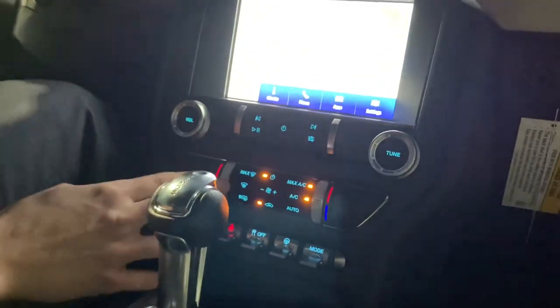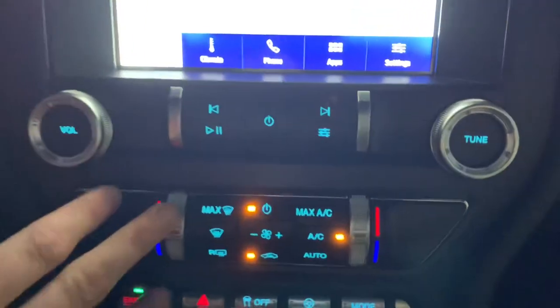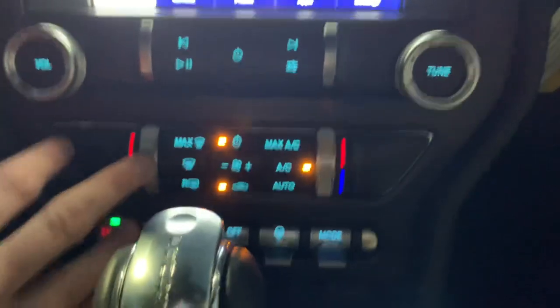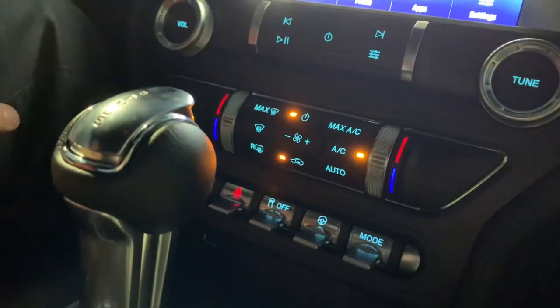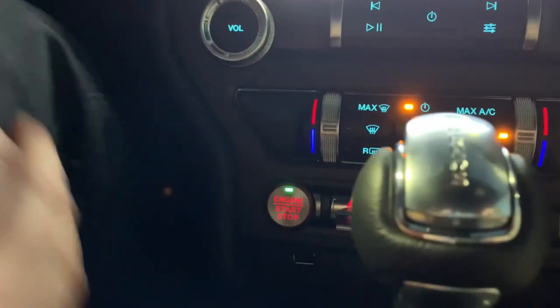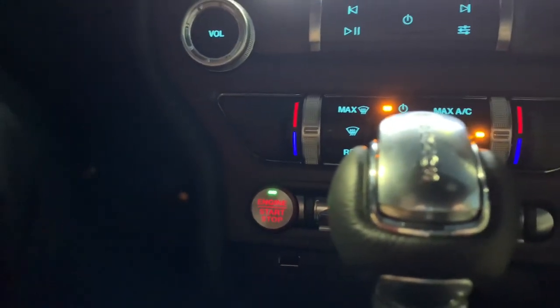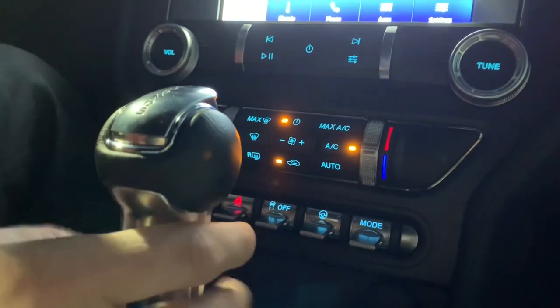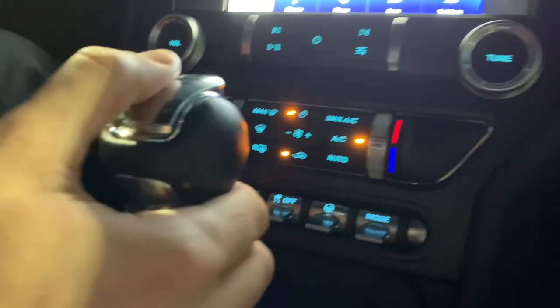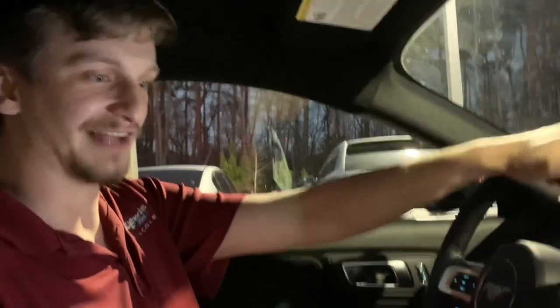You've got dual climate control here. Again, just touch of a button, and the passenger can have it at a hotter or colder temperature than the driver itself. Push to start. I mean, this is just such a nice luxury car at a great price. This Mustang here has a price tag somewhere in the mid-40s, I want to say. I mean, this is just a lot of car. 450 horsepower paired to a 10-speed automatic transmission. I mean, this is excellent performance here.